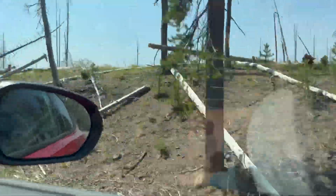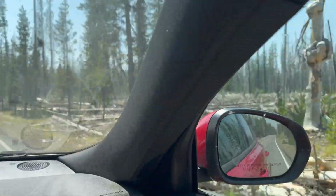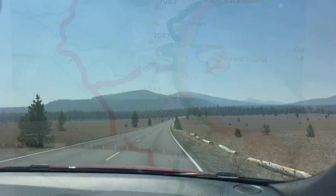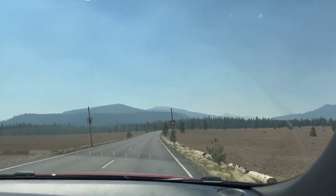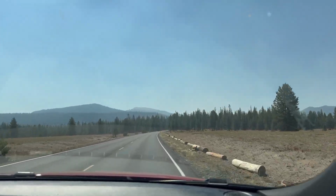Because of the wildfires, a lot of the park was closed and we could only really visit the east side of the lake. But even on this side, many of the longer trails were closed, and only the things marked green on this map were actually open. So obviously this area is volcanic because Crater Lake is a lake in a volcanic crater.